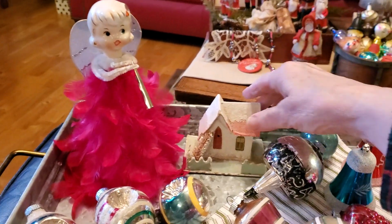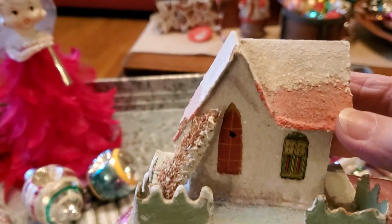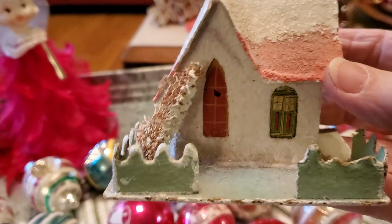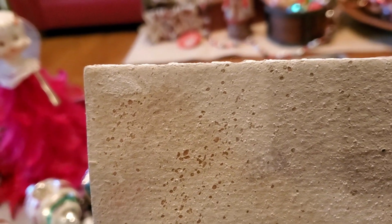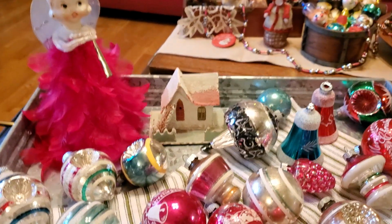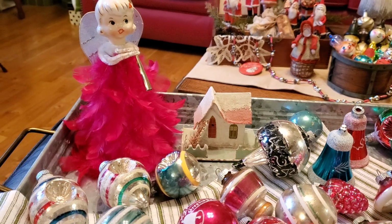And this is one of our little putz houses, or putz, whichever way you say it. This came from a yard sale, and it is marked, I don't know whether you can see it or not, but it is right there in the center. It's marked Japan. This is probably 20s, 30s, or 40s. I have a few of them. I don't have a lot of them.